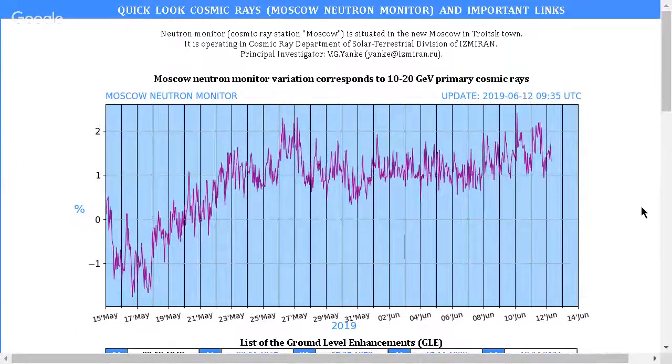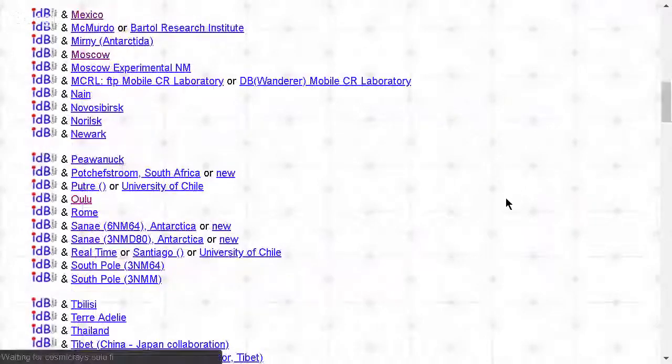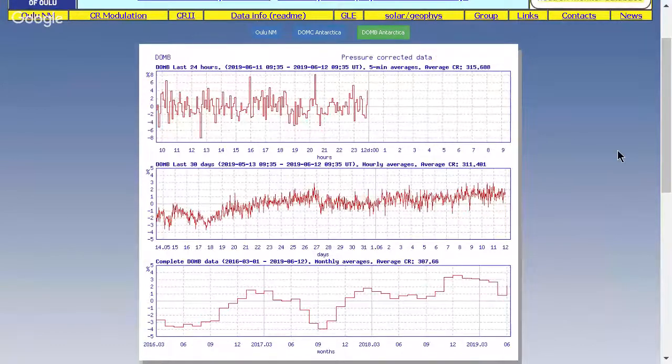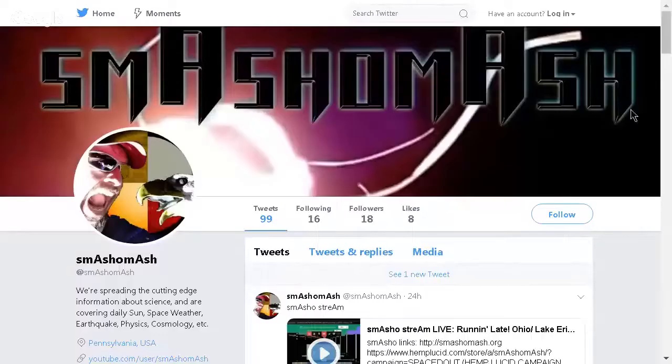And Moscow's been remaining at a relatively high level here recently. Here's Oulu, Finland, and 2 Antarctica monitors. There's Oulu first, and there's DOMC, and there's DOMB. So cosmic rays are looking pretty steady right now. Again, the 10.7 centimeter radio flux, which is a measurement of the sun's outer corona, is at 70.